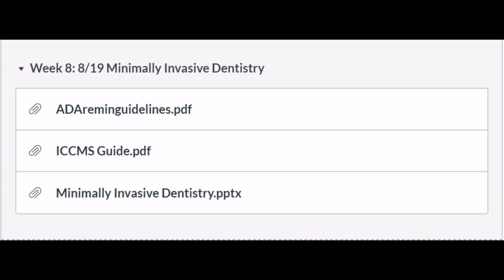Once you get into your ICDAS codes of 1 through 3, or your ADA caries classification codes for the initial lesions, then you have to have some sort of intervention. And these ones you can treat with remineralization. Whether you're remineralizing with fluoride or nanohydroxyapatite or ACP, CPP, these are the ones that you're going to need to remineralize. You can use resin infiltration on these lesions as well.